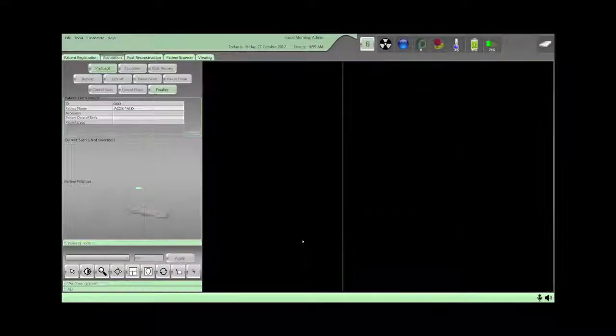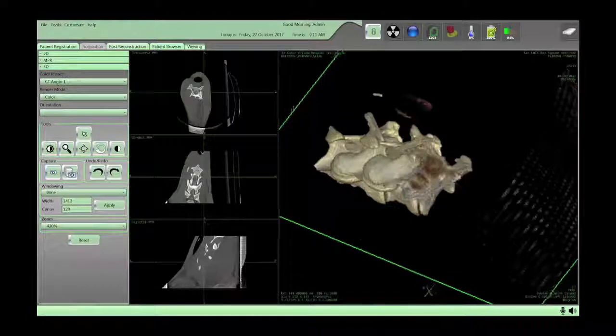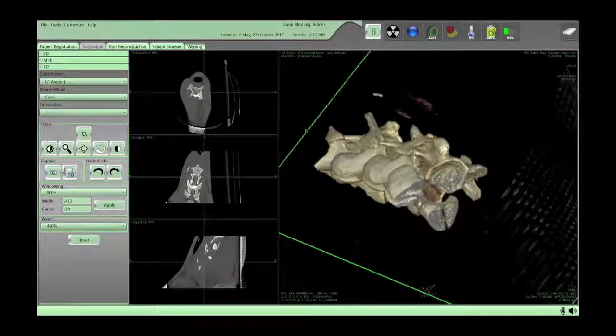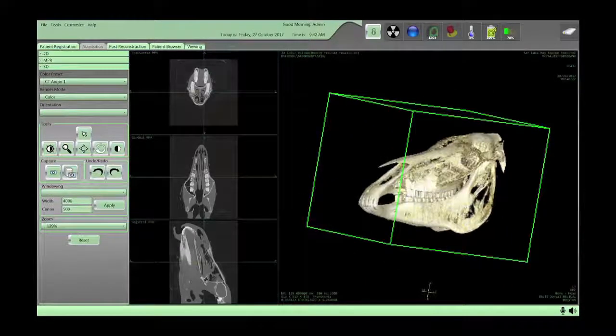We have the ability to view the images as they're acquired, and then we can do any degree of post-acquisition reconstruction on the images. So the BodyTom software has very good 2D, 3D, and multiplanar reconstruction imaging. So we're able to do that at the time or immediately after acquisition. And then we're able to post-process the images as well if there's a preference prior to sending those to a radiologist or to another PACS viewing software.